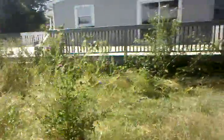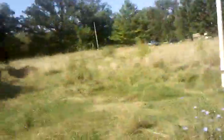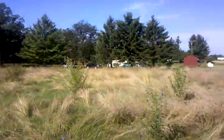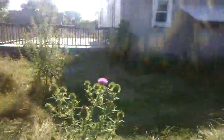As you can see, there's quite a bit of growth on this particular parcel here. I'd say there's a good couple acres here or so. Give or take a couple feet. But yeah, as you can see, it's pretty well growth overtaken.